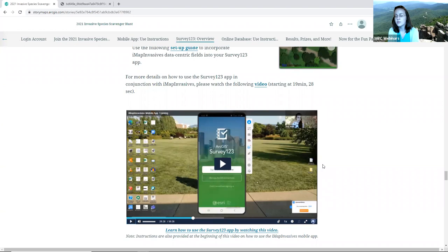Really the goal of iMap is to use the distribution information that we're gathering to pass on to natural resource professionals so that they can go out and treat the species that we're finding.